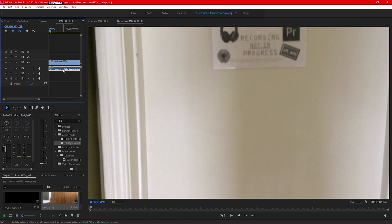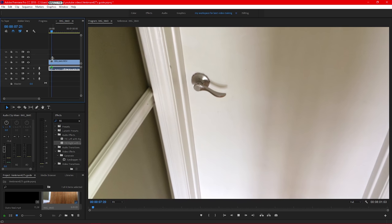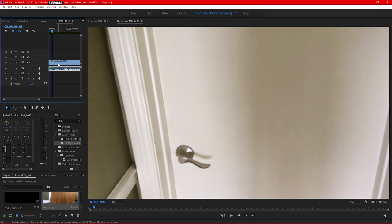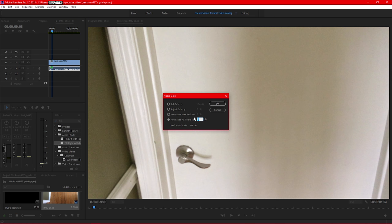Now, as you can clearly see, the audio starts to get a little louder up here, so that's probably why things looked like they got a little quieter. But as you can clearly tell, it's just quiet in general. So we're going to go back to audio gain and set gain to that, so that's pretty good.